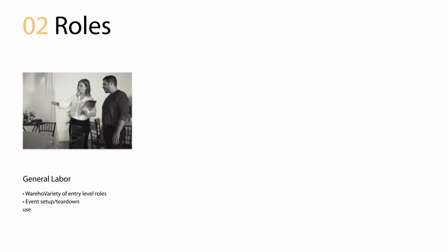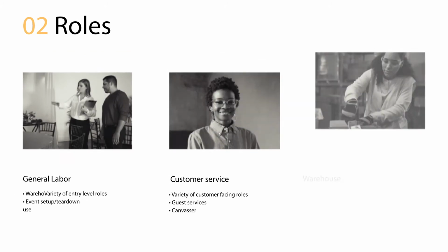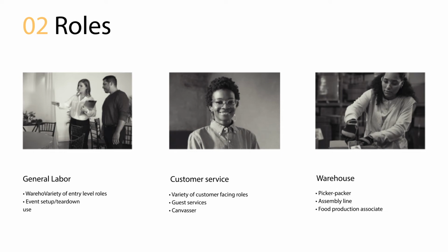Now that you know what Uberworks is, let's go over the roles that can be found on the Uberworks platform. We currently offer the general labor role, which includes a variety of entry-level roles, event roles, and warehouse roles.